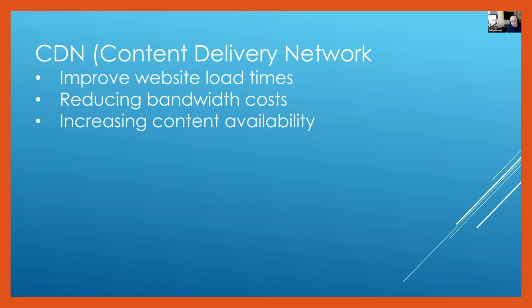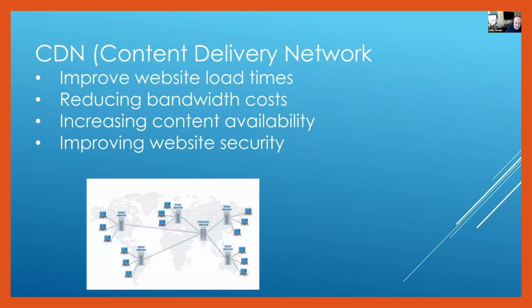Increasing content availability: if servers go down in certain places and your CDN is still up, your website can still load in certain parts of the world depending on region availability for those servers. So that's another benefit, a little bit of redundancy. And improving website security: usually going through a CDN requires extra security pieces so that you can be a little bit safer in terms of how your website is being hosted, accessed, all sorts of stuff like that.